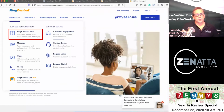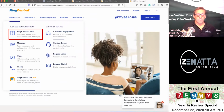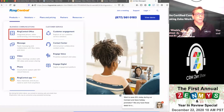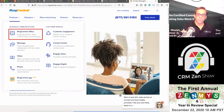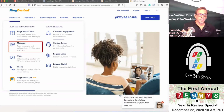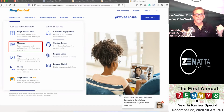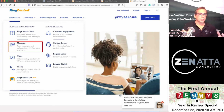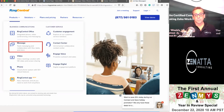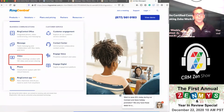Let's talk about some key features that are important to why you might want to consider it. It has something called RingCentral Office. You don't necessarily need RingCentral Office, but it's something they sell. If you have Zoho, one of the things RingCentral Office includes is messaging, which is their own version of Zoho Cliq. If you're not familiar with Zoho Cliq, it basically is Slack: interoffice messaging and communications. It's a fairly good system, but quite frankly, if you're using Zoho, you want to use Slack because it all integrates together. They also have a video platform.